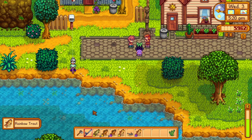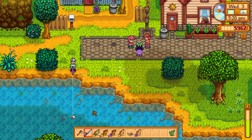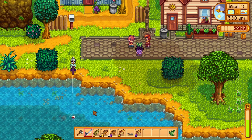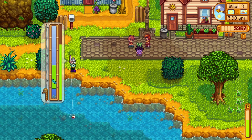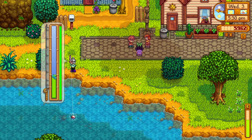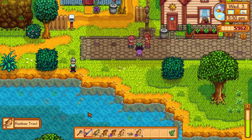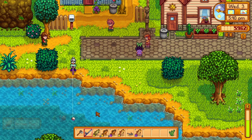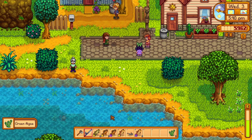Oh, look at that. Iridium quality rainbow trout. Yes. Iridium quality. The higher the quality of the fish, the more money we get. And that's what we're doing right now. We're fishing for money. Bring us the fish. Bring us the money. Nice. Another iridium quality rainbow trout. Sorry, guys. I don't mean to ignore you, but I'm ignoring you.